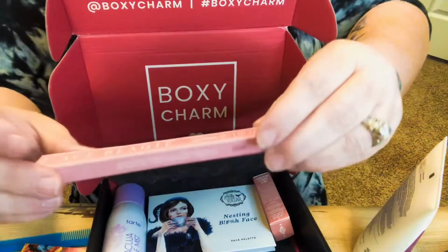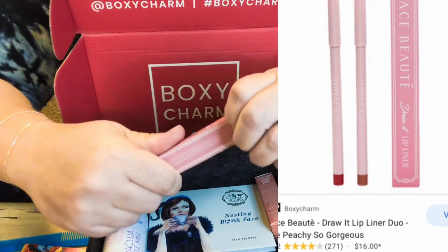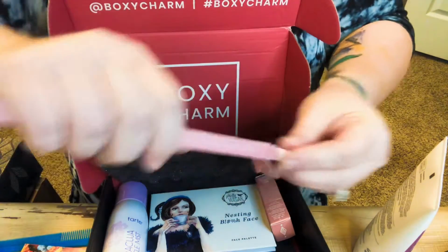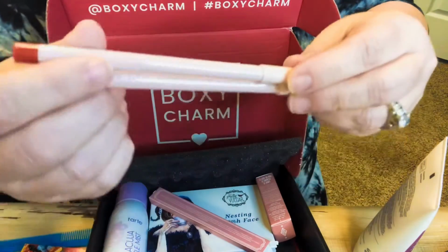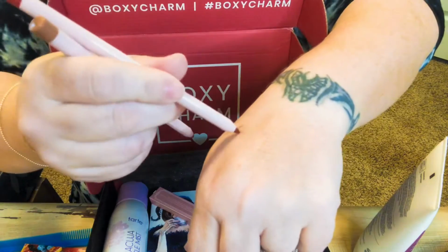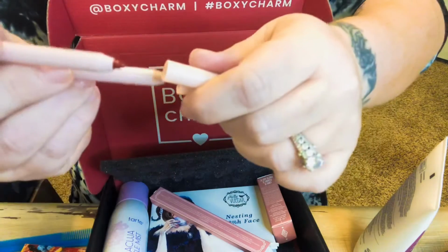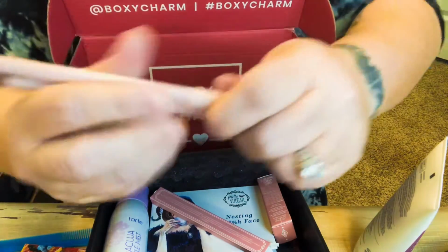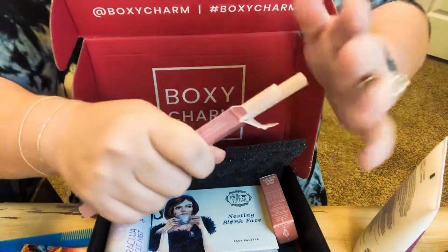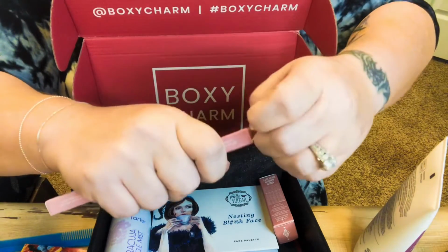Let's see, we have Ace Beauty Draw It Lip Liner. Hopefully this is a color that I could use. Maybe, maybe not. Oh, there's two of them. Oh, okay, we got like a red and like a brown. Ooh. Yeah, I think I'll like this brown one better to go with the 90s lip colors that I usually do, with the brown and then the lighter color in the center. Like it. I like to do that look.